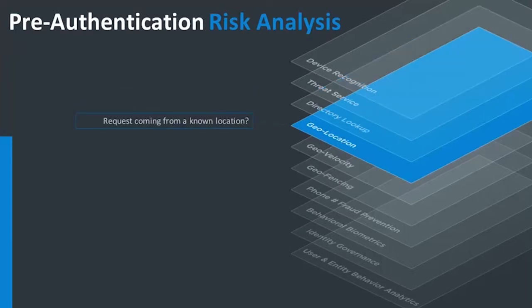We then start to look at more granular controls around movement of users. So geolocation being the most common. Is the access request coming from a location, a country that we trust? That's a very simple rule, and it's very easy to implement. And just very quickly on that note, it is also very easy to get around on its own in isolation.